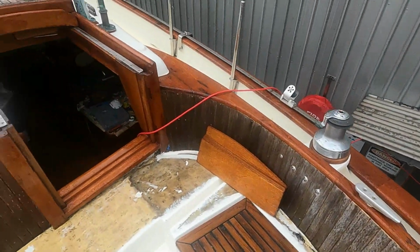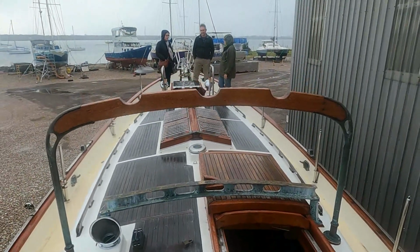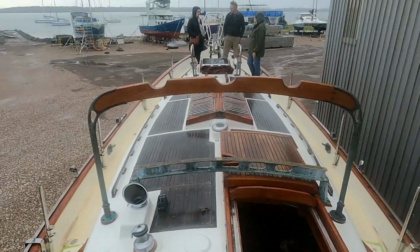People ask me when I finish working on my boat, and I think that when you finish working on the boat, it's normally about 2 weeks after you sell it, isn't it? But anyway, look, it's looking really great at the second. It's really starting to come on well. So around Christmas, if all goes well, this thing will be back on.